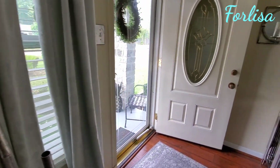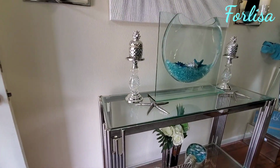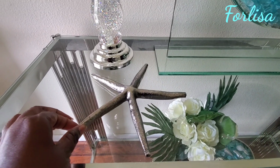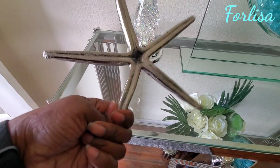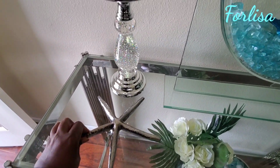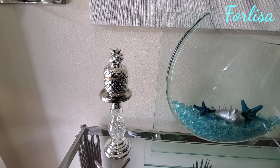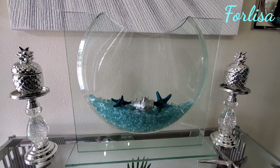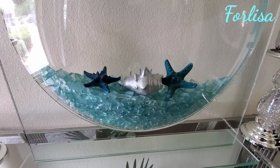And moving around to this side of the room over here, my entryway table came from Rooms to Go. These little gold silver starfish here, I think these came from Home Goods, if I'm not mistaken. Candle holders here from Bath and Body Works. Pineapple candles here from Home Goods. The ellipse vase in the middle from Z Gallery.